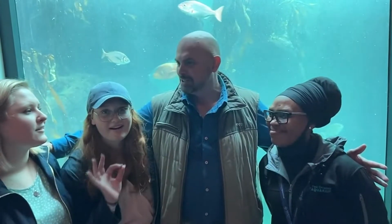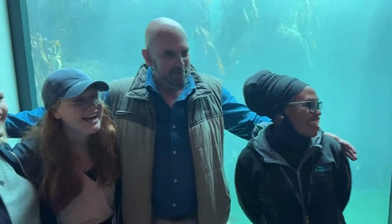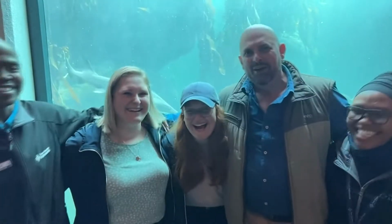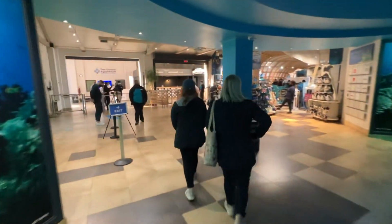So together we traveled through this beautiful aquarium and saw a lot of amazing things, and the penguins were the best. They were so good. So cool. Happy feet. All right, this way. Elias is behind the camera, and with these guys we toured the Two Oceans Aquarium. It was amazing. You guys should come here.